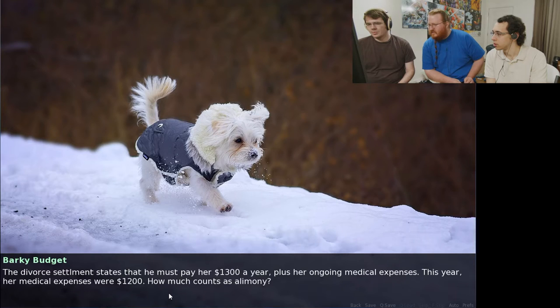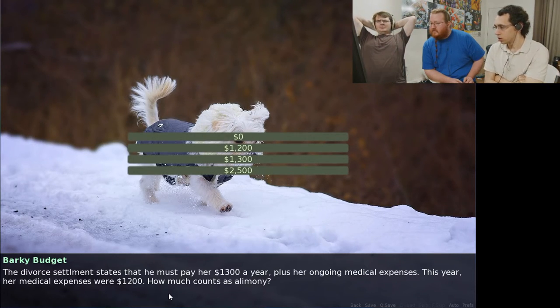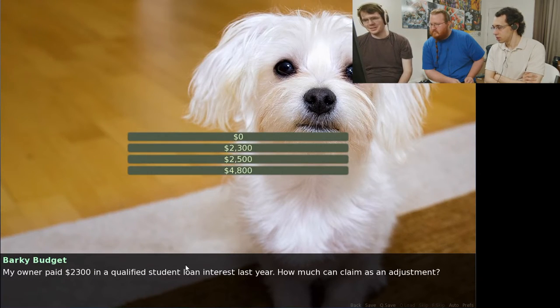Or some states do must pay $1,300 a year plus ongoing medical expenses. So expenses were $1,200. So you can buy them? Yeah, okay. They seem way harder than they actually are. I think the first ones were harder. We just messed them up. I already paid $2,300 qualified student.